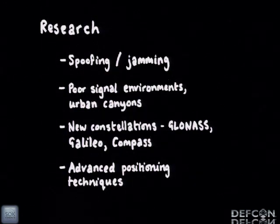So there's a lot of work. It's a very open area. How can we combat jamming or spoofing and detect it? Or also, what techniques could we implement to do more sophisticated jamming or spoofing, more on the attacking side of things? But yeah, do you want to take over for the rest of it?